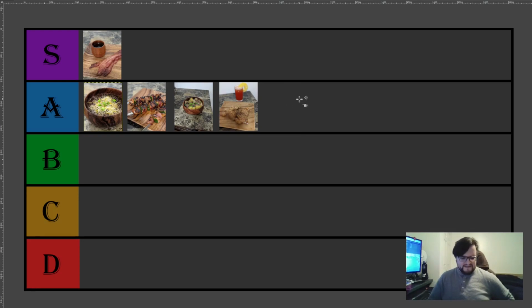Coming up next is Braised Lamb. This recipe was pretty good. I'm going to give it an A. It was very tasty.